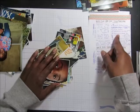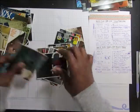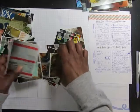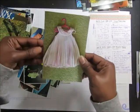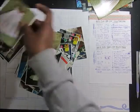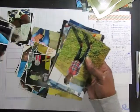So, Memory Lane was my daughter's dress when she was like 2. And I found it in my closet. And it just reminded me of how cute she is. She's cute now. Here it is. It's not a 4x6 though. Hopefully I have it in a smaller size. Oh yeah, I do. So that's for Memory Lane.